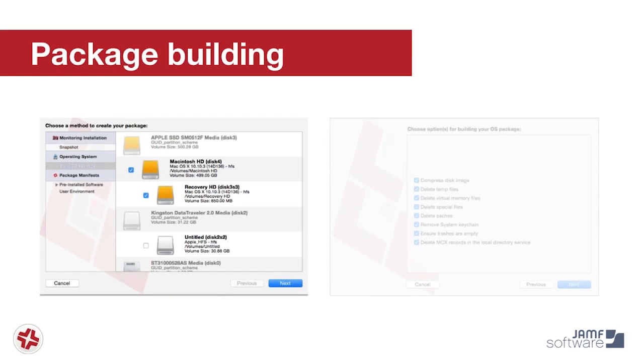This is one of my favorite bits. This is a brand new feature in the latest version of Composer, the ability to capture a disk image of an operating system along with the Recovery HD. There's plenty of discussion in the community about whether or not you prefer to deploy a non-booted operating system or a booted operating system that may have had a slight modification in there. I'm one of the ones that prefers to have a booted operating system for deployment, and I'm able to capture that really simply with Composer.